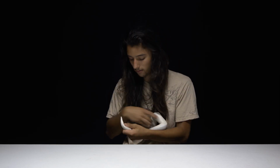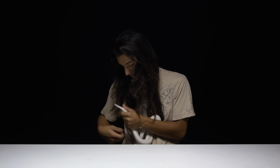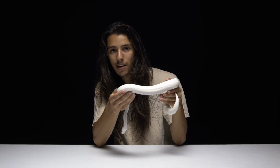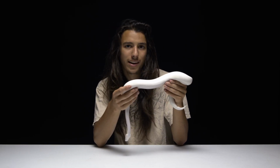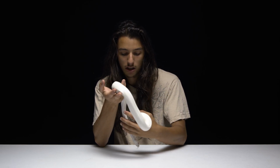Is it a he or a she? I don't even know. Let's find out. Yep, you're a male. He should be on our rescues page in a couple of months or weeks, depending on how long it takes for him to gain weight and for us to just overall feel comfortable listing him on the site.